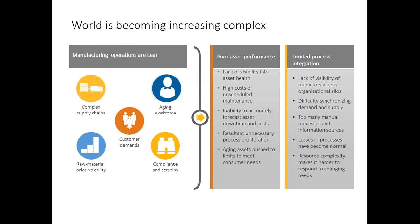Just a couple, like I said, high flyers. The world's becoming increasingly complex. Supply chain, aging workforce, customer demands, raw material prices, compliance and scrutiny all affect what we do. Poor asset performance is the thing I can put my arm around as a maintenance guy. So when I look at the middle column: high cost of unscheduled maintenance, inability to accurately forecast asset downtime, unnecessary process proliferation, and aging assets pushed to limits to meet customer needs. All of those things I have to think about from a maintenance perspective.